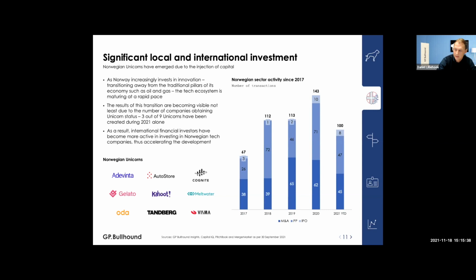Of course, we had the AutoStore deal here, which I'm sure a lot of people know about, which in itself was a 2 billion transaction size. And the only caveat that we would perhaps insert here is that we also see quite a lot of small companies going public in Norway compared to the other Nordic markets, which can create a bit of volatility from time to time.